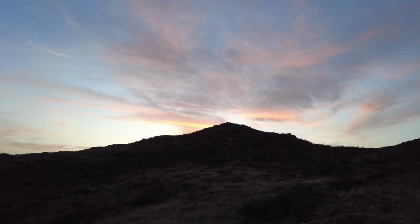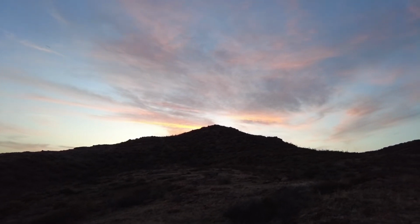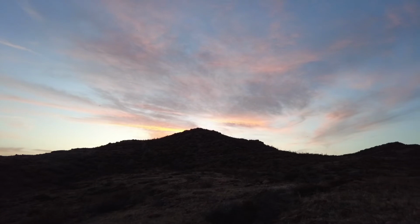One of the rules in landscape photography is never forget to look behind you. Sometimes the sky can make an average shot all of a sudden absolutely gorgeous. And that's really what's happening tonight.